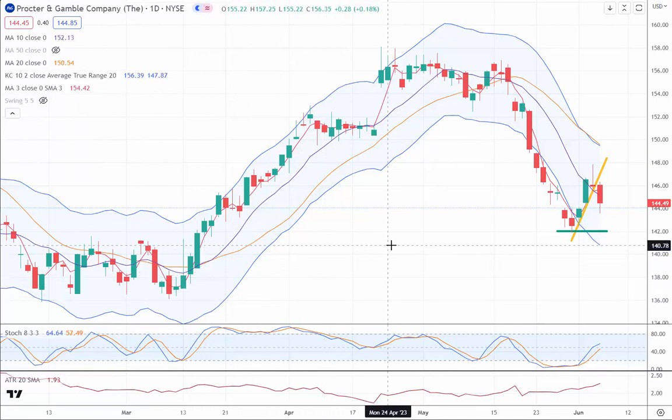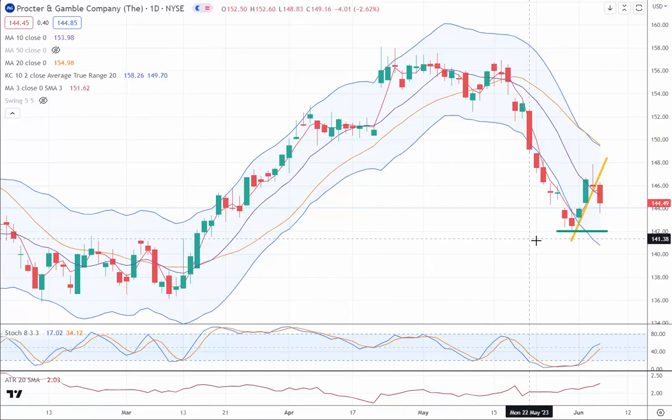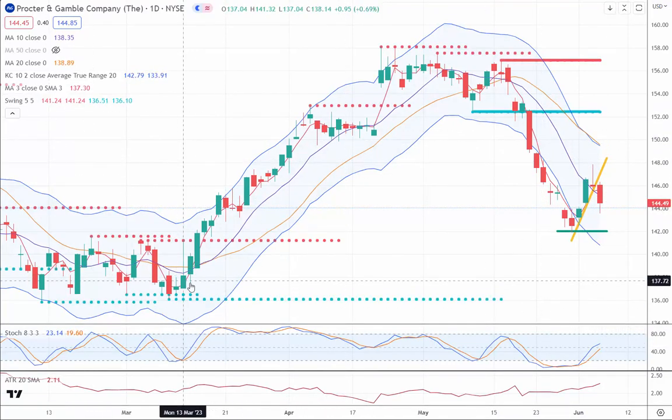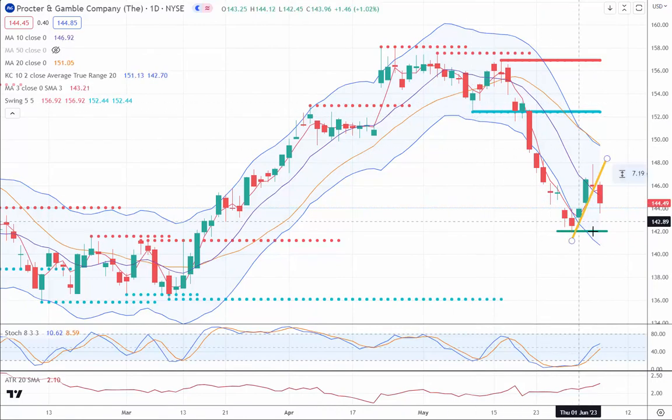The problem with that thinking, though, is that this low is so far away. This is back in March 9th. That is almost 3 months ago. There's a great indicator to look at that. You flip it on for swing highs and swing lows. You can see here we've got these lows. And so, yes, they are lower than this low, making this a higher low, but we also have a low here. And so really, this is a lower low, isn't it?